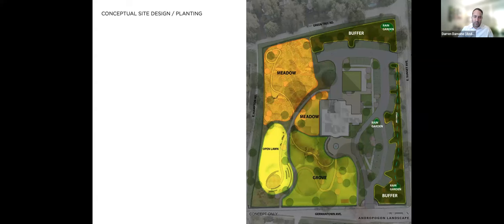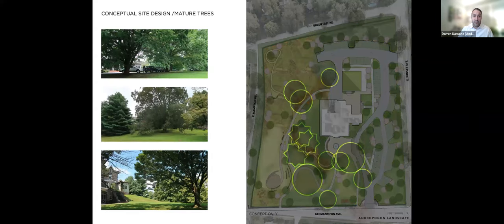And on the next slide, we'll touch a little bit more on the specifics of some of these mature trees. And you can see again, the bulk of these mature trees, and they vary from native to introduced European species, but nonetheless, they create some amazing spaces. So the intent in these particular spaces is to minimize impacts as much as possible. And you can see by the spread of the canopy of the trees how amazing the space will be once you're able to sort of negotiate these slopes through these accessible paths.